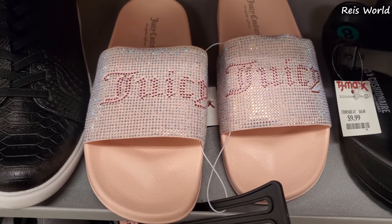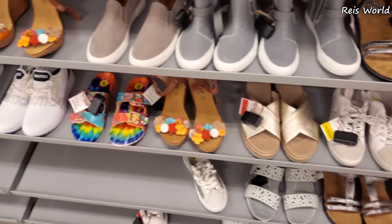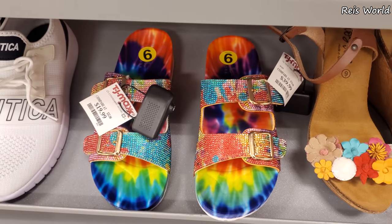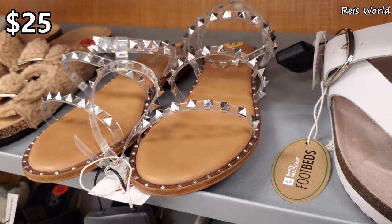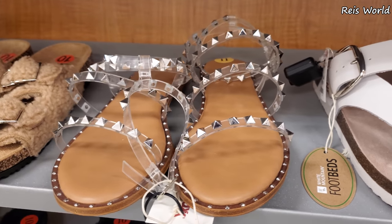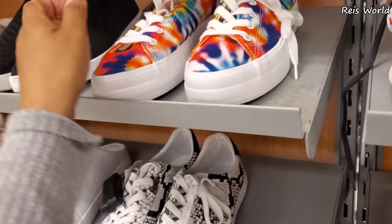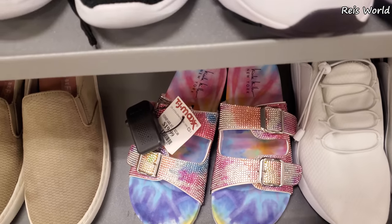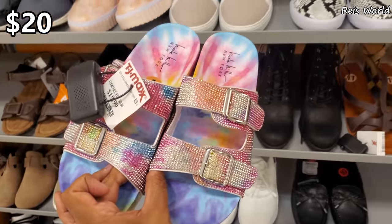Yeah, the pink Juicy, those are 15. And then nothing too hot. Oh, look at those. Those are wild. 20. Who makes that? Oh, Nicole Miller. 25 by Cushionaire, very similar to the Steve Maddens you can find up in DSW. Oh, look at this one. Another tie-dye by Restricted. It's going to be a platform for 20. Another Nicole Miller for 20, but a much lighter color.